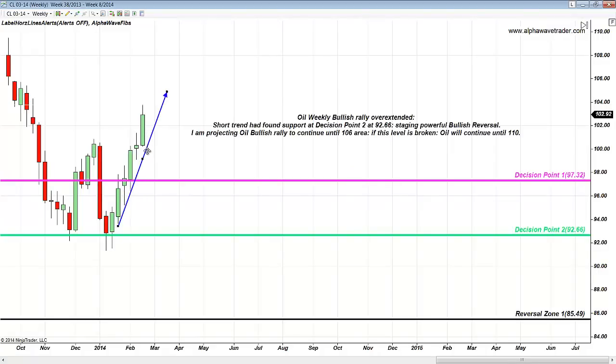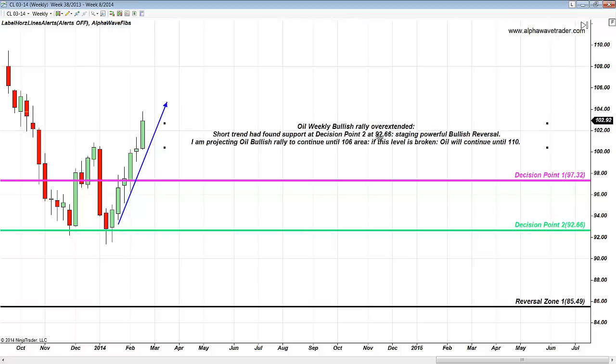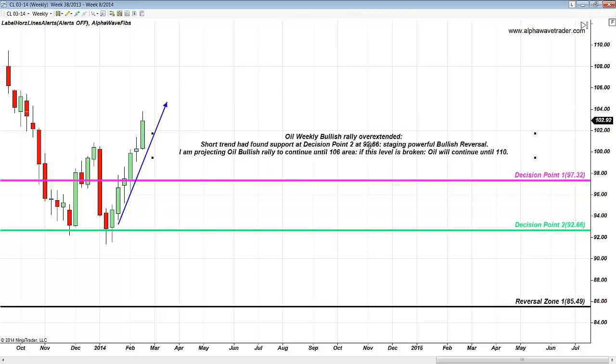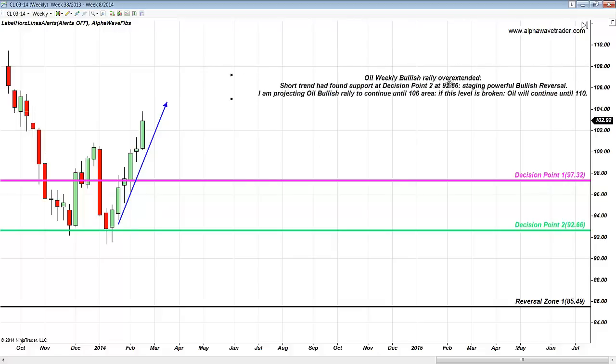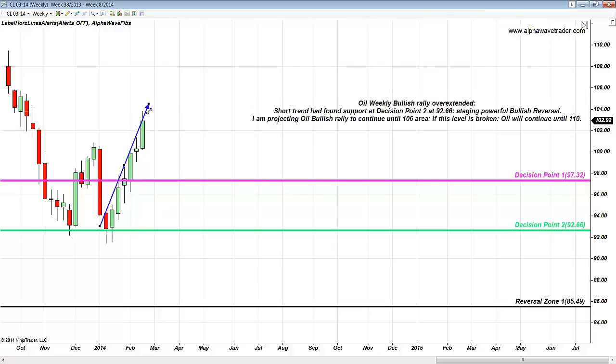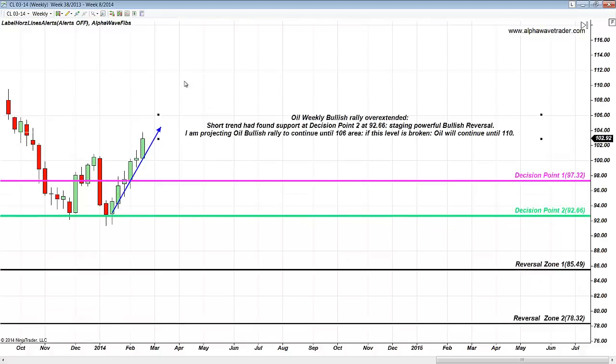Very powerful bullish rally, all the levels drawn since October 2013. Reminding you, if you're trading options, if you're position trading oil, take the profits off the table if price comes to decision point two. I spelled out weeks and months ago that oil will highly likely continue to 106. This remains intact, but this bullish rally is overextended and I expect a pullback at any moment. After the pullback, oil will continue drastically higher, but the power of the pullback is what's very, very critical.